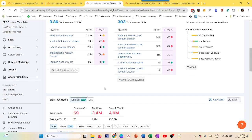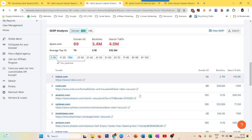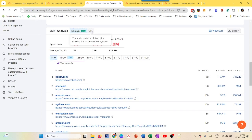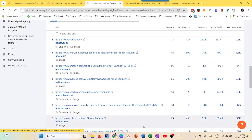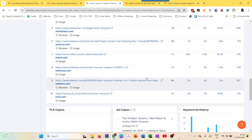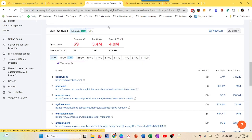So it's a little bit harder for it to rank, but not as hard, again, as a new or unrelated website. Now we go down further and you can check the SERP analysis by domain or by URL. These are the top ranking pages. So if you see the URL, then you will just see all the pages that are ranking for it, but you don't see the personal keyword difficulty metric here. If you go on domain, however, because it's analyzing by topic, it also says that your potential is here.